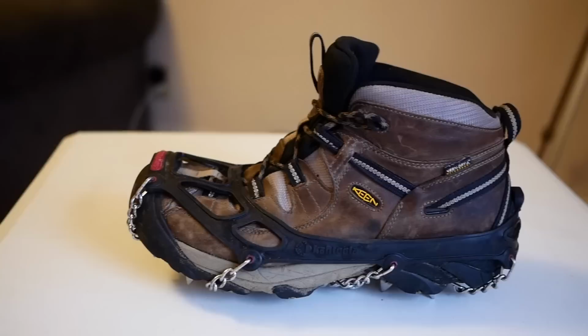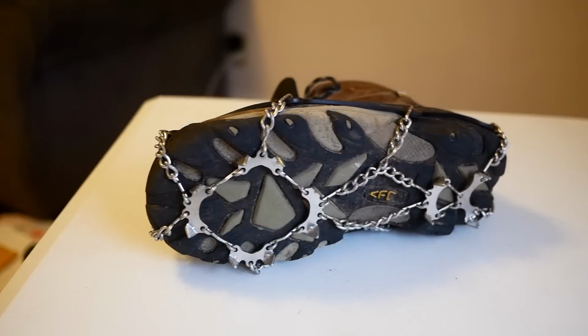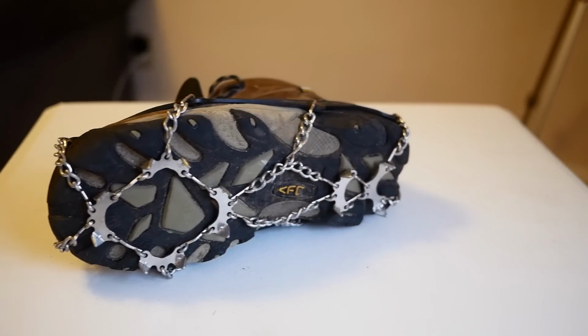So you can put these on over a pair of boots. Technically, they'll fit over some trail runners as well. So you can see the spikes here, and those will help dig into the snow and help you out in the slippery situations that you will encounter in the winter. Out of all the gear here, I don't think I could possibly recommend something more than a pair of these.